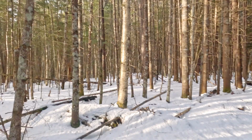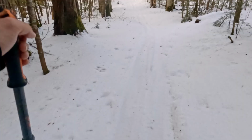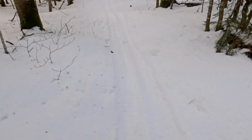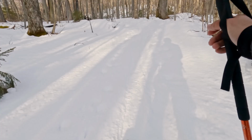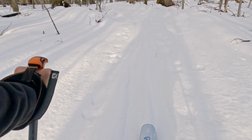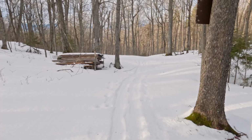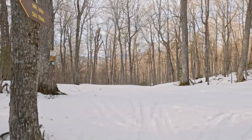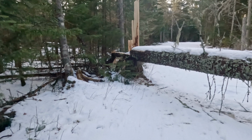This is gorgeous. This is the last main crux. It's about 300 feet of climbing, maybe a little less. I'm gonna try to do it without my skins. Oh my gosh, crested the hill. I am now intersecting with the Mount Van Hoevenberg hiking trail. The snow is so slow. This tree is gonna kill me.